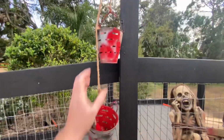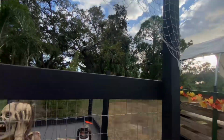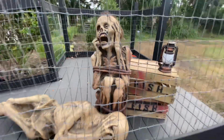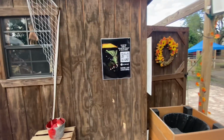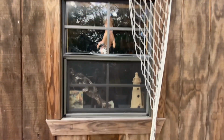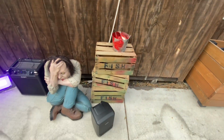Got the fish chum buckets right here. Got the nautical netting up top. And then have the lantern on the fish crates. And then have two bodies on the dock about to be loaded into Port Chum. Over here we actually have a QR code where it can take you to the playlist that you're currently on. You have the bait and tackle sign, have some creepy stuff in the window, gonna have the candle lit in there. And then we have some fish crates.